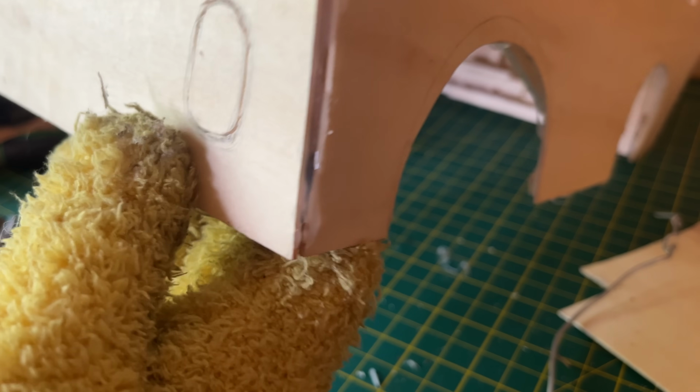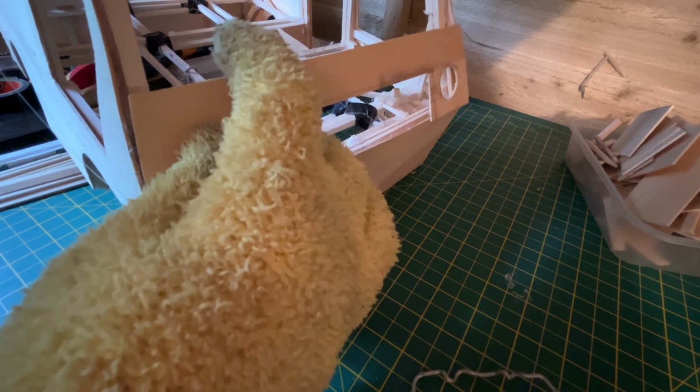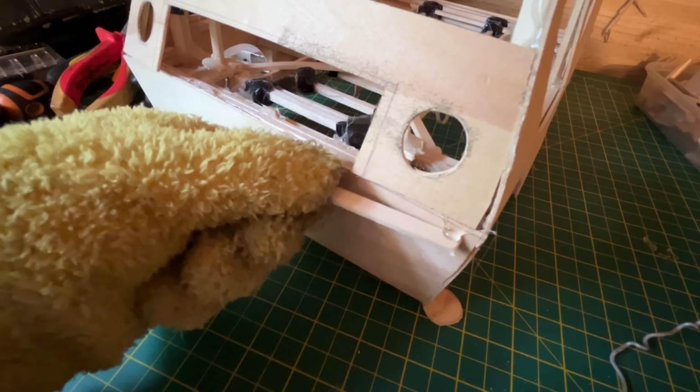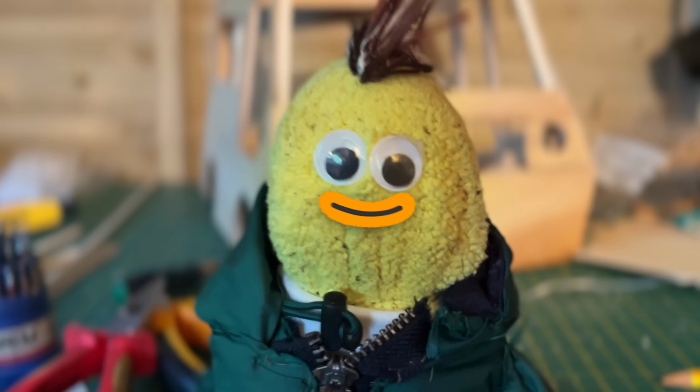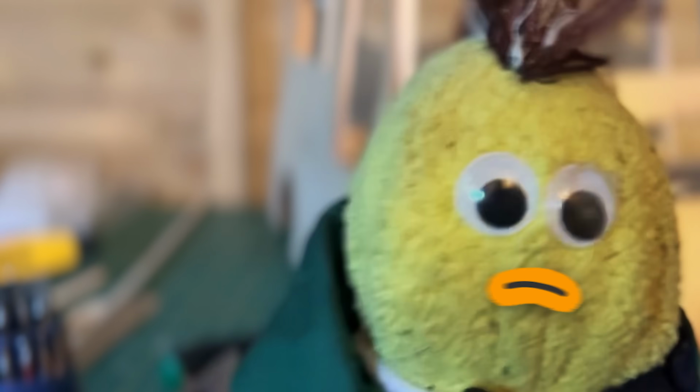10, 9, 8, 7, 6, 5, 4, 3, 2, 1. Okay, that's it. If you've got walls, then you need doors, or you'll be eternally trapped inside or outside, whatever it is. So now I add some hinges. For clarification, that's so I can put the doors on later.